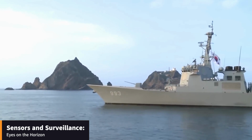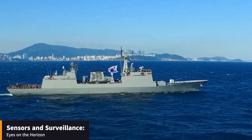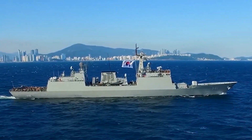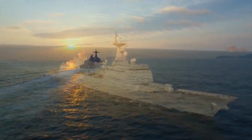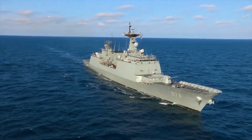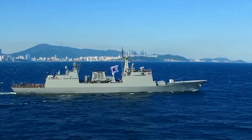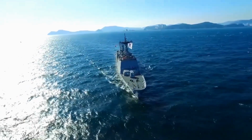To maintain its edge, the KDX-2 is outfitted with a suite of sensors and surveillance systems that would make any tech geek swoon. This includes a multifunction phased array radar that provides 360-degree coverage. It's like having a panoramic view on steroids. Combined with advanced sonar systems and electronic warfare suites, this ship can detect and neutralize threats long before they pose any real danger. Think of it as having a sixth sense, but for warships. No wonder it's often referred to as the eyes and ears of the fleet.